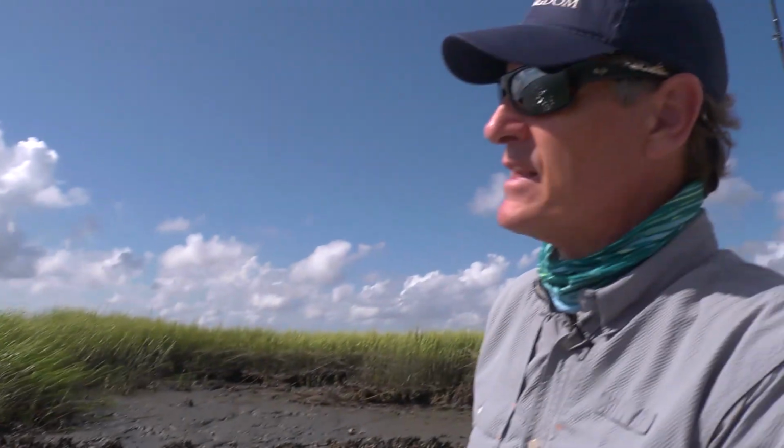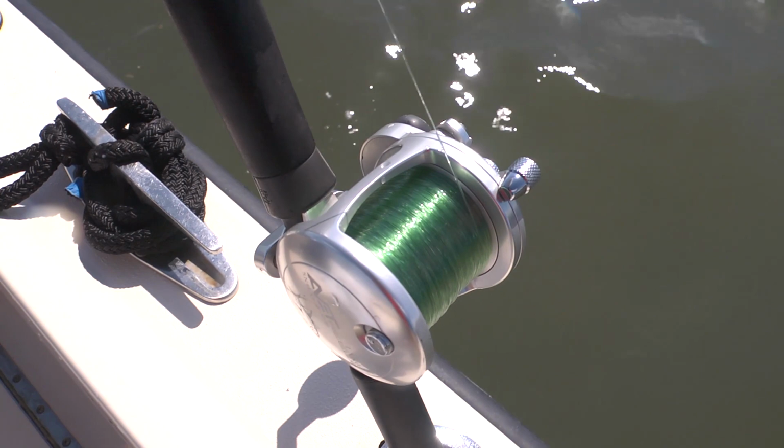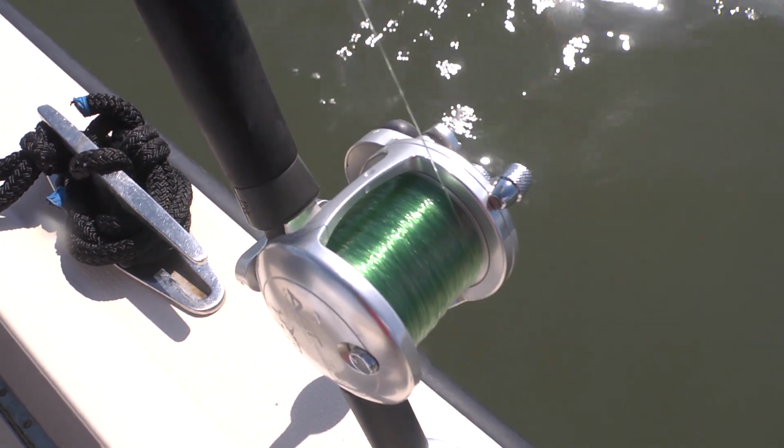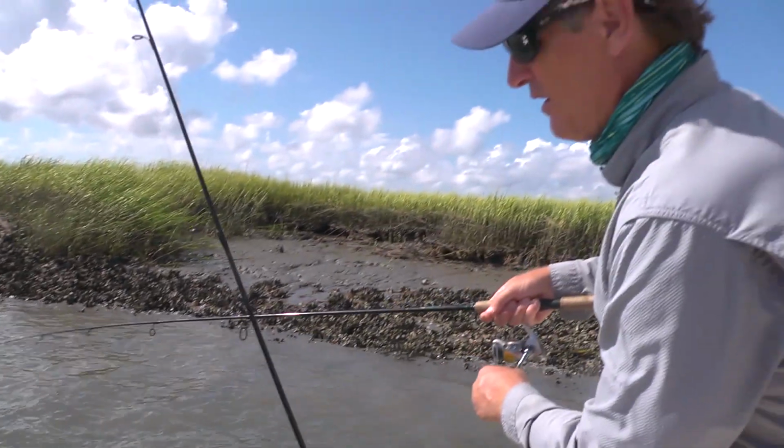So we've got a couple of lines out. We've got some light ones with some little tiny shrimp on them, and then we've got some much bigger rods with menhaden. And Chris really likes this spot because we've got a lot of current changes in here. I feel something's really tapping on this. I think it's small, but okay, I got something really, really small.